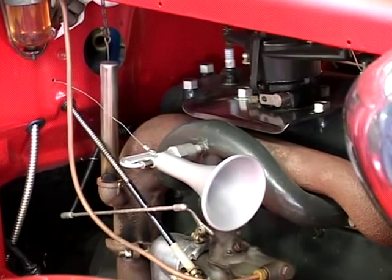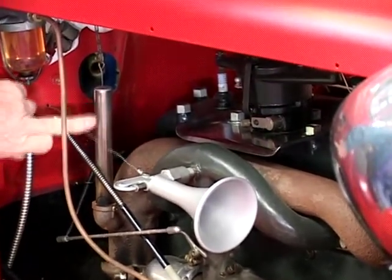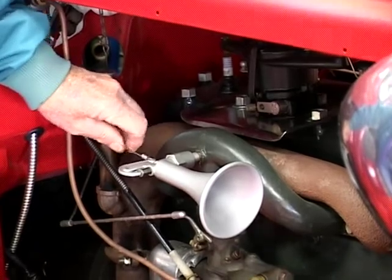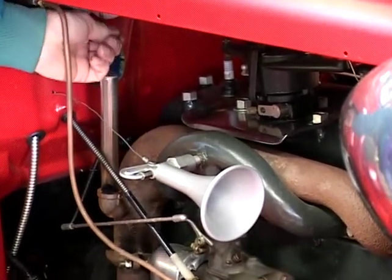The exhaust whistle is right here, and then the intake whistle is here. This works on vacuum, and this works on exhaust pressure.